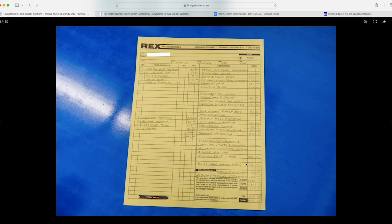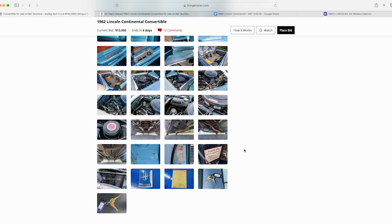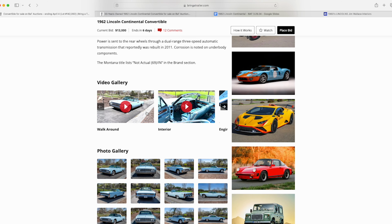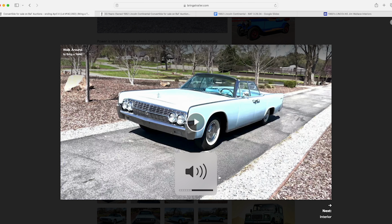So the engine on my '64 has been rebuilt, and I would say that this engine is probably very, very strong. There's only a couple of videos. I'm not going to necessarily show those. The thing I will tell you is, in this video, the car is running as the person does a walk around.